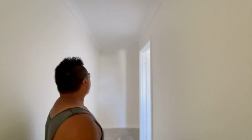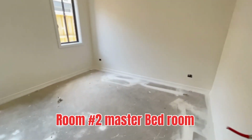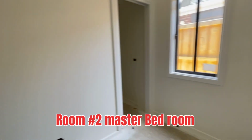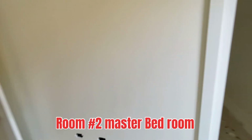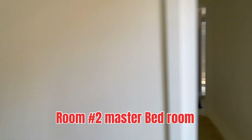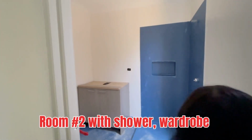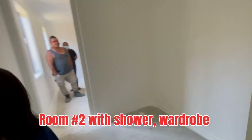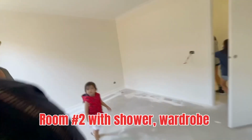Yeah, looks alright. I think the paint is above average. Daddy, look here. Yeah. Oh, here's the shower room. Yeah. That's okay. The toilet has just started. Yep. But we will get better today. Come on, come on.